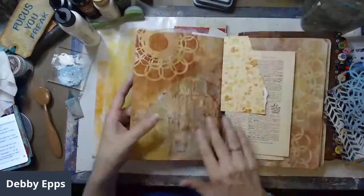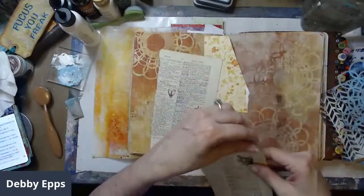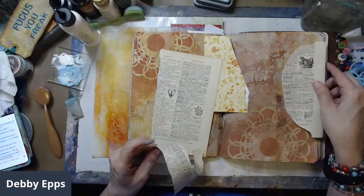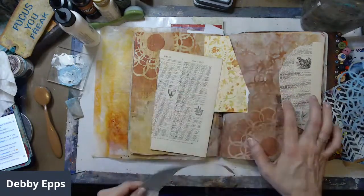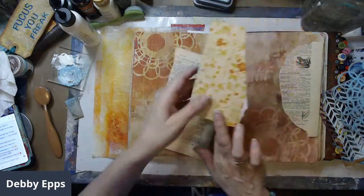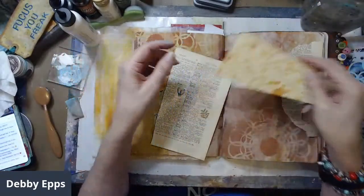to this one, because I don't want to do a whole lot to this. I know I want to add just some dictionary paper on the sides. And I think I want to add some pieces of this, maybe here and there.